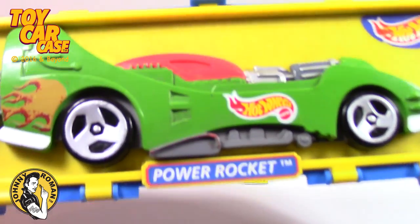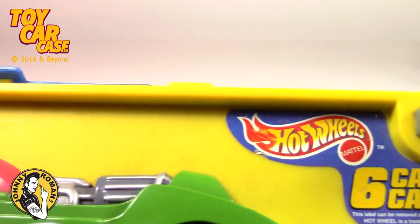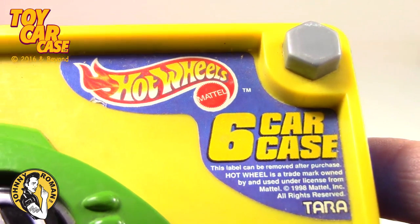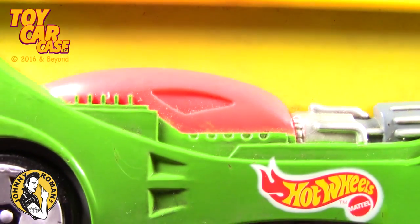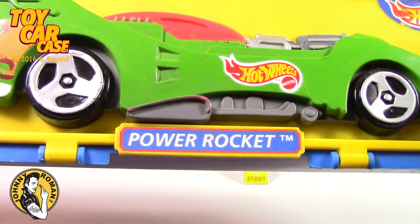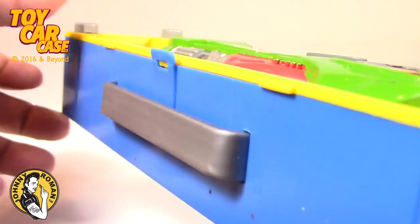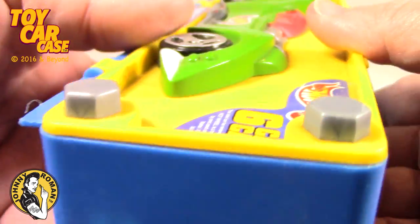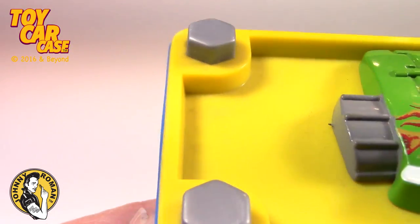Look at this. This thing is molded deep. Very cool. Here's your sticker, 6-car case. Oh, look at that. And that 3-dimensional image is just popping off the edge of this case. Look at that Power Rocket. You've got some funky colors on this. Real simple, nice handle. Pops in and out. A little clip on the top to hold that baby together. And then look at these massive plastic bolts in the corner showing how rugged this case is.